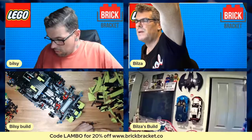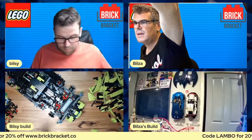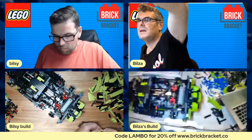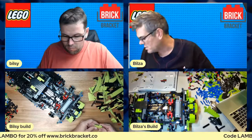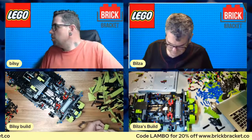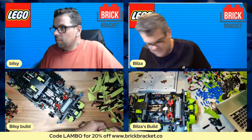So under the Batwing, I've got the Porsche and the Bugatti there, and the Batwing's going to move and the Lambo's going to go there once the Lamborghini's done. But the brackets are just awesome. That's why they're scrolling across the bottom of the screen, because we love them. Yeah. You better believe it. And I don't have enough shelf space to put these cars.